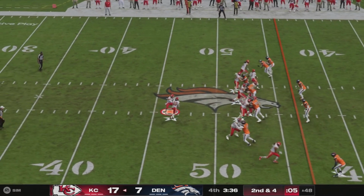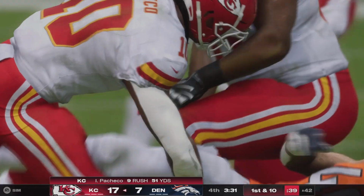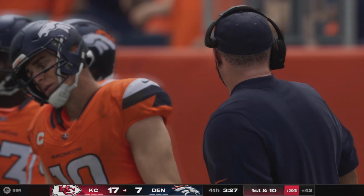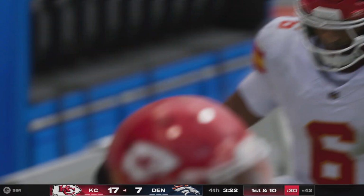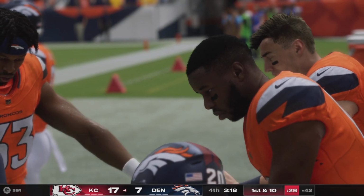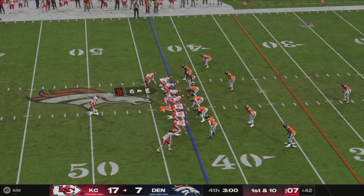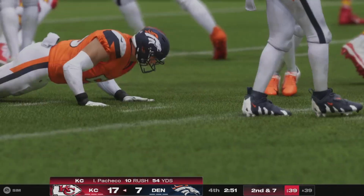A handoff now for Pacheco. And this time he's able to take it down to the 42. A gain of 5, good enough for the 1st down. Well, I don't think there's any question, Brandon, at this stage, the defensive guys, they got to use their 3 timeouts here. They've got to stop them and get the ball back. Yeah, if you're in that 2 to 3 score deficit window that they're in now, you got to get it ASAP. Yeah, no doubt about it. Stop them, use your timeouts. Easier to move the ball on offense without timeouts than to stop them on defense without using them.